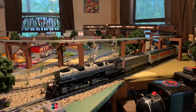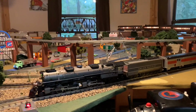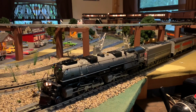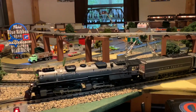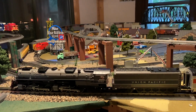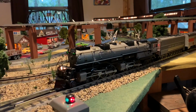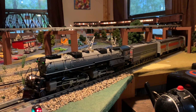Today, we have a fantastic modern era model to take a peek at. Believe it or not, it's actually a Lionel. As I've mentioned previously, I've had more luck with MTH for modern era equipment. However, of course, I still adore and love Lionel. But with that being the case, I don't have a whole lot of modern era Lionel engines on the layout. This is one of very few. But I absolutely love it.